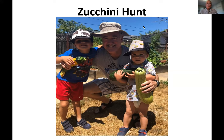You don't have to use alfalfa pellets as fertilizer. You could use any organic fertilizer, that would be fine. And always follow the package directions when you use fertilizer.